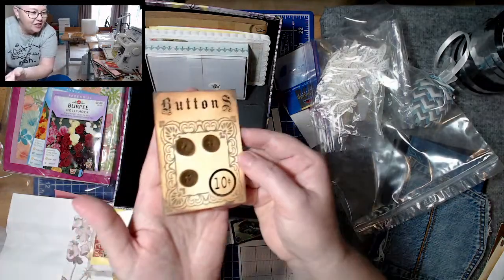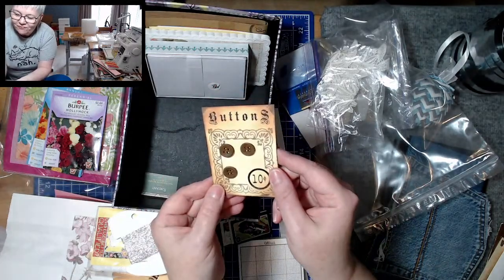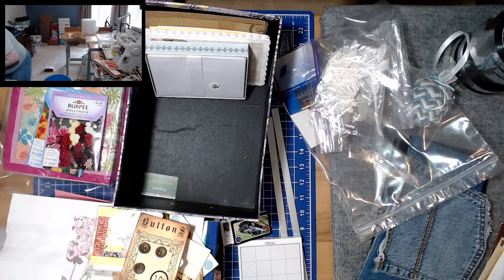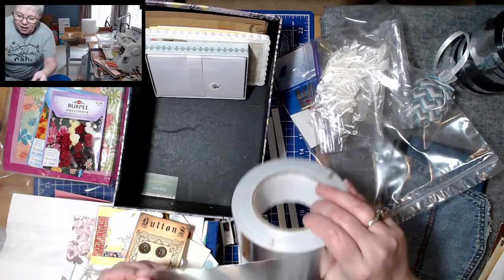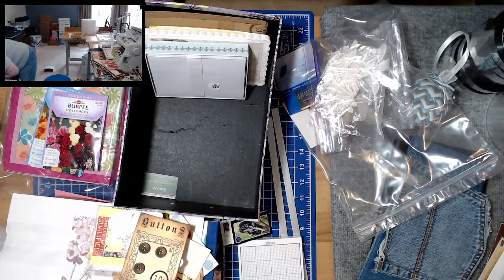Look, this looks really old, but I made that. Isn't that cool? Here's some more aluminum tape. Y'all ever do metal tape art? That's a lot of fun.